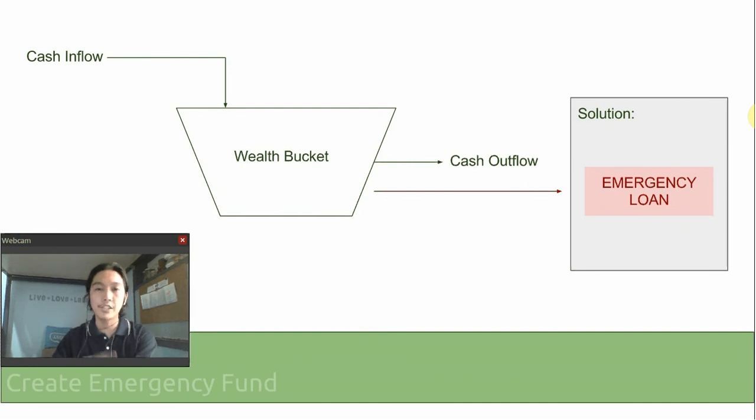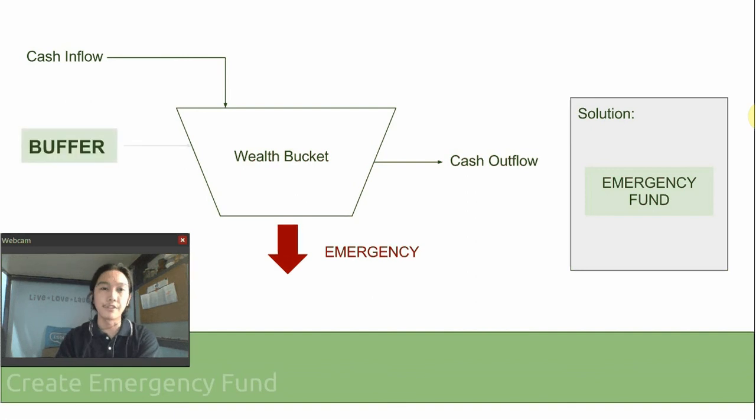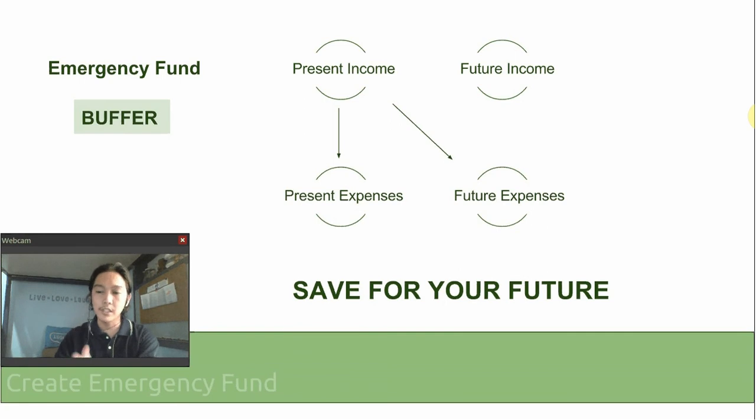So the real solution for this scenario would be to build an emergency fund. Again, that's emergency fund, not emergency loan. This emergency fund would serve as a buffer. It's another source of income that would maintain the balance of our cash flow streams. Okay, so the concept of having an emergency fund is really saving up for future unexpected expenses. So we live within our means, and set aside a portion of that income as savings for emergency funds.